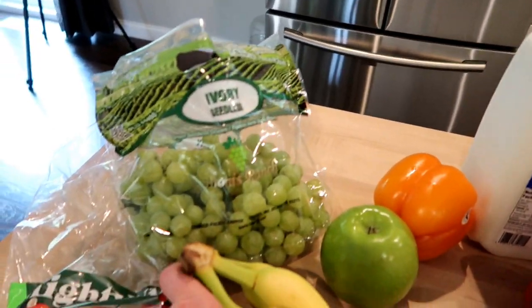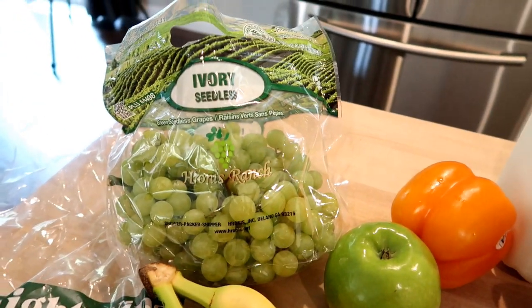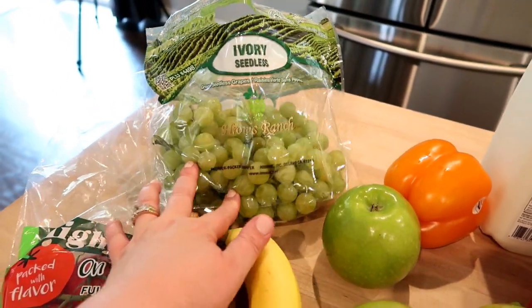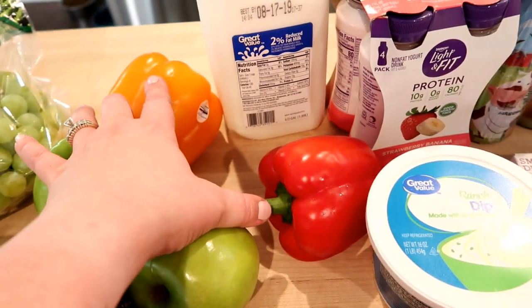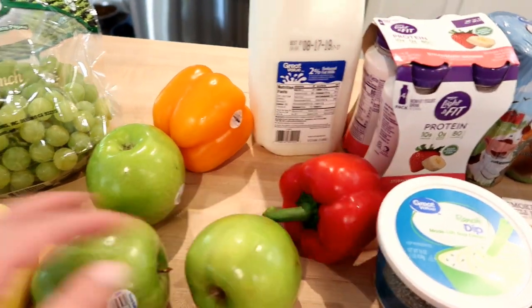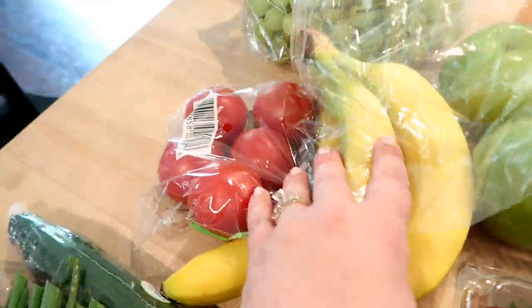So they had green grapes on sale today, and I typically buy red grapes. I don't know why, I just have always thought that they're sweeter, but I decided to try these seedless green grapes. I got some Granny Smith apples. Connor really likes these, and then two bell peppers, one orange and one red, just for snacking and recipes. And then I got also some tomatoes for sandwiches.